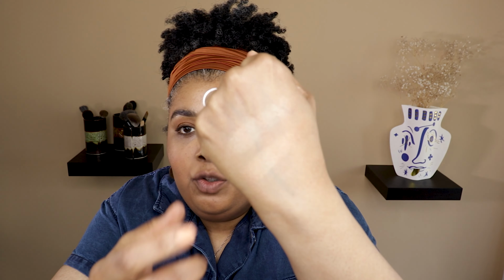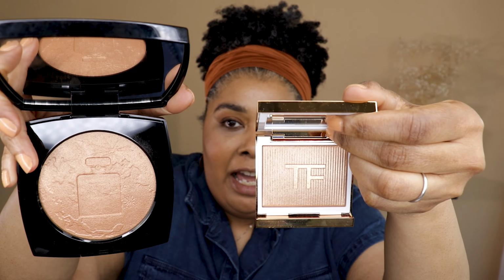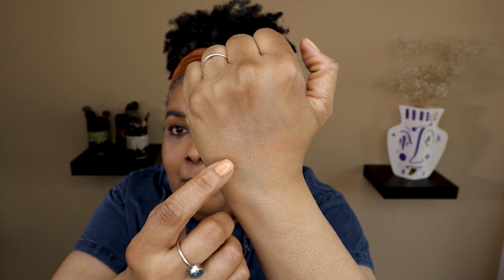Okay, so just quickly, here's a comparison swatch of the Oasis highlighter. So here's the Oasis one here. I thought this would be a closer match, which is good, it's not. This is the Chanel Eclat Lunaire in Rose, okay? So rose gold one, here they are together. I thought they might match up a bit better than they do, but this is a rose gold. It's a completely different shade from Chanel.